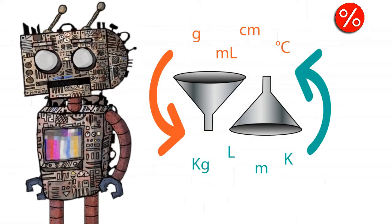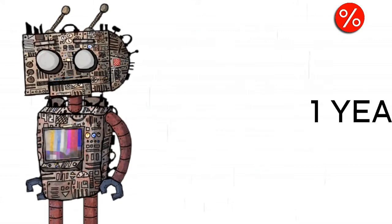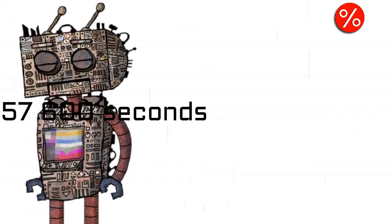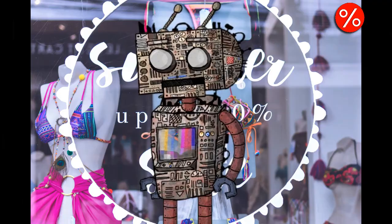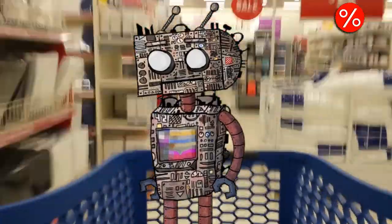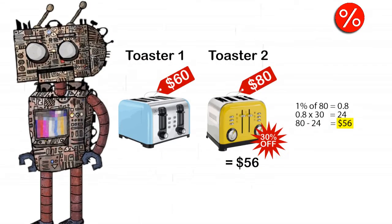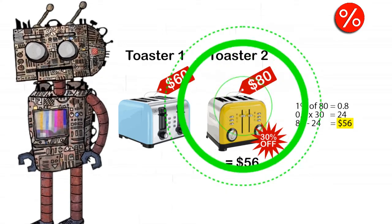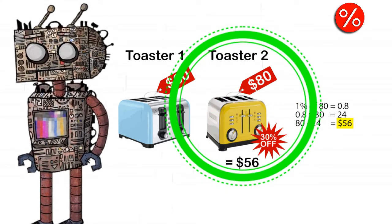Conversions centered around maths are very handy to use so that we can say 1 year instead of 31,557,600 seconds. Similarly, we need maths to figure out percentages, commonly found when purchasing goods on sale. The next time you see those 2 toasters on the TV shopping channel, you'll be able to calculate that toaster 2 is the toaster for you.